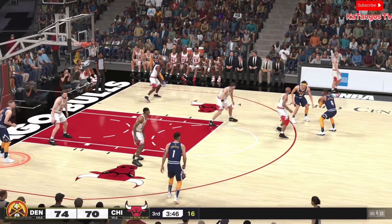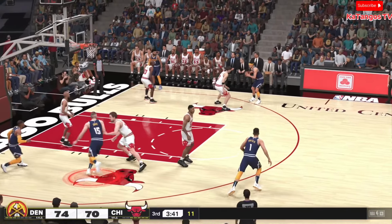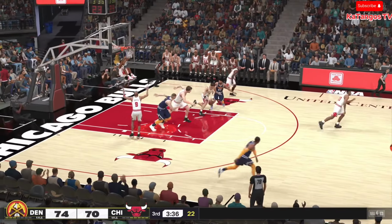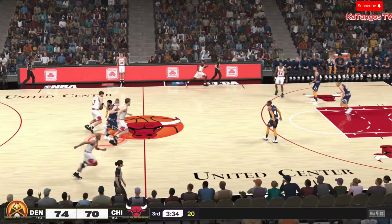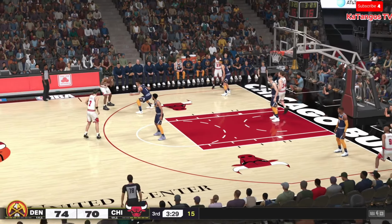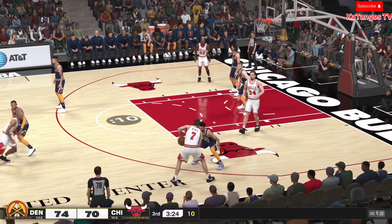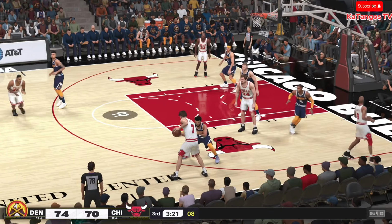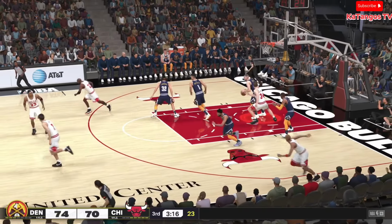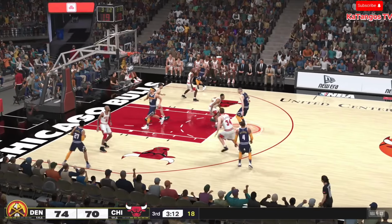Westbrook dishes to Gordon. Back to Westbrook. Outside, Porter. Pass to Gordon. Now here's Porter. Jacks up a 3. The shot, no good. Outside, Pippen. Here's Harper. Outside, Kukoc. 6 to shoot. Short. And the Bulls with another miss. Credit the defensive effort there, not giving him room to operate.